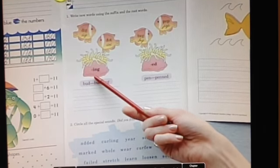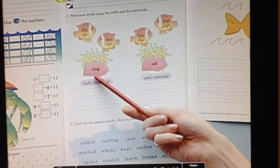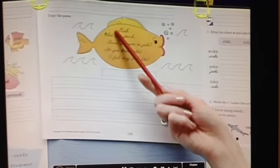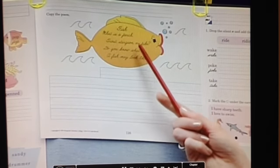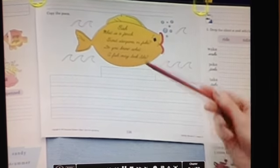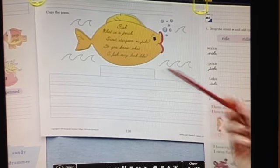They get one sheet in math that they need to do, a language paper, a writing paper, which will be over here. This is their writing paper that they'll have to do. 3 and 4. What is a perch, trout, sturgeon, or pike? Do you know what a fish may look like? In this poem, each of the first words gets a capital letter.